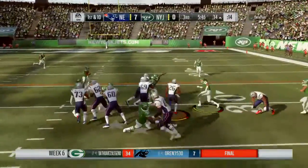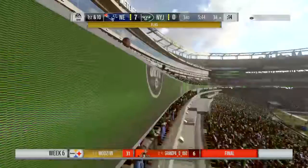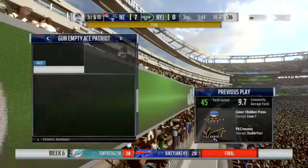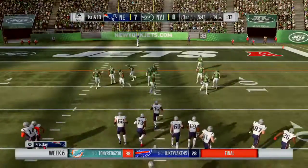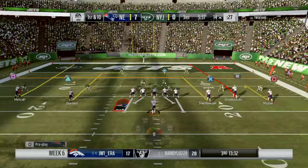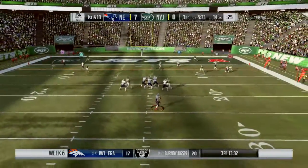Now a 1st down carry. It's Michel. And he'll be brought down somewhat awkwardly here, and a late flag as well. I think this one's going to be a face mask. So the yellow flag came out, and that leads to a new set of downs for this offense. 1st and 10. Inside the red zone here.